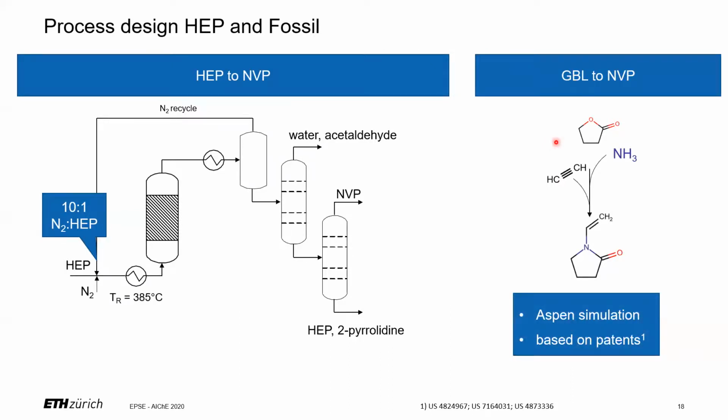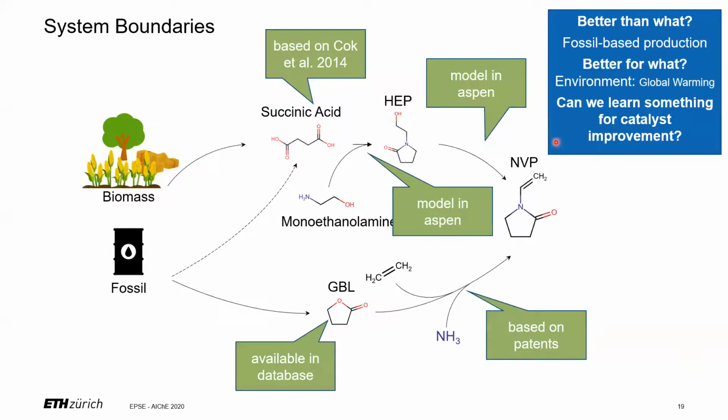We did Aspen simulation, and they're based on various patents on this process. There's nothing much exciting going on here. If you look at the overall picture again, we now have actually all the data we need to model both supply chains and then hopefully come to some conclusions about the merit of the new bio-based route.